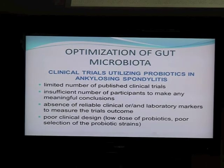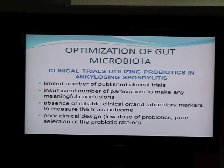So what do we know about clinical trials in patients with spondylitis? Well, there are only 5 publications about probiotics in spondylitis. Publications are very confusing. Clinical trials were designed in a horrible way, so the data is inconclusive. So one trial said that probiotics do benefit, 4 trials said they don't benefit at all. But again, the design is horrible.